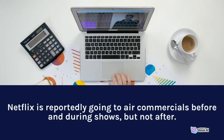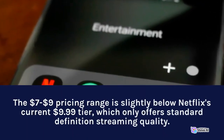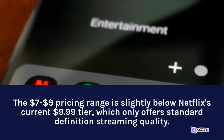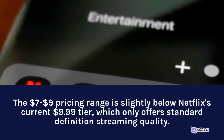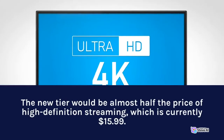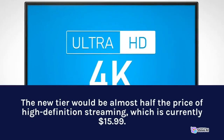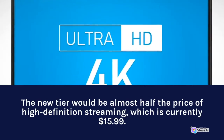Netflix is reportedly going to air commercials before and during shows, but not after. The $7-$9 pricing range is slightly below Netflix's current $9.99 tier, which only offers standard definition streaming quality. The new tier would be almost half the price of high definition streaming, which is currently $15.99.